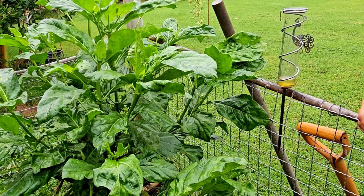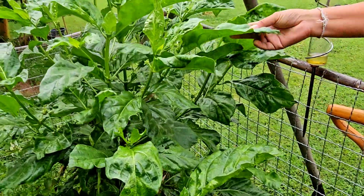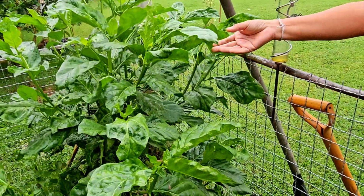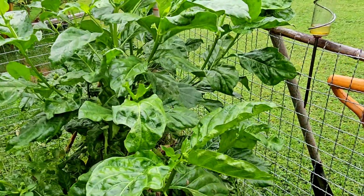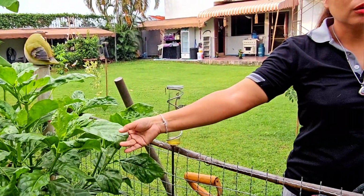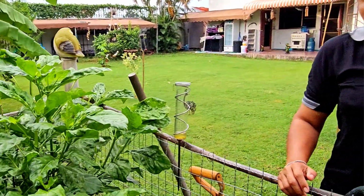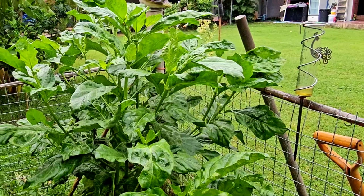So you eat it raw. You don't cook it. So it goes into the somtam. You can eat the leaves too. Okay, I don't think there's any on there ready to pick. Let me see if there's any on there. I'll show you what they look like.